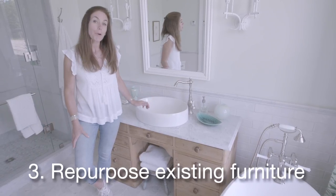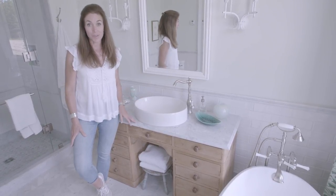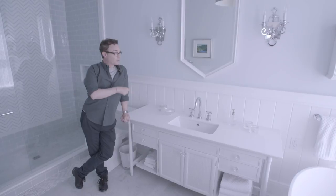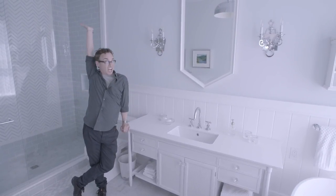Number three, repurpose an existing piece of furniture to give it a new lease on life. This vanity used to be an antique desk. A counter, a sink, and a lick of paint will take you from credenza to extravaganza.